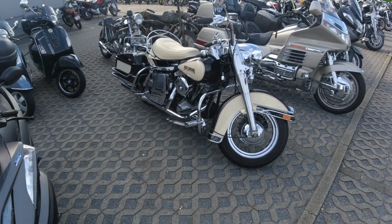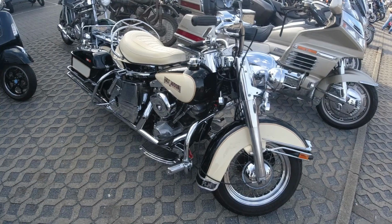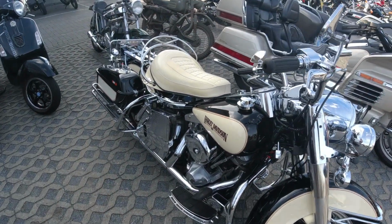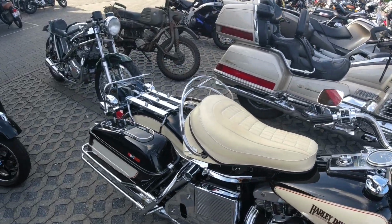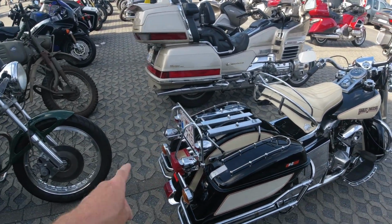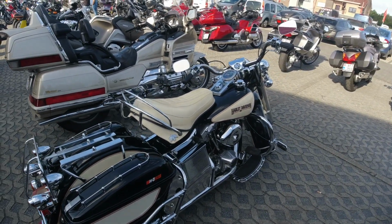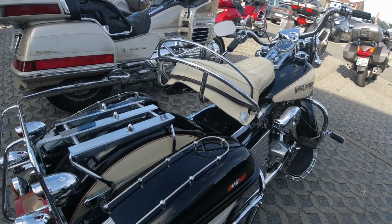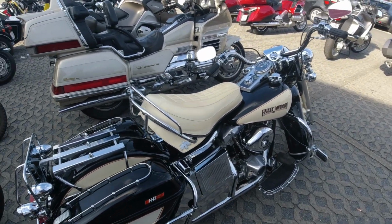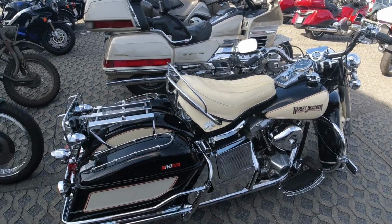And then a cracking Shovelhead FLH. About the same era as mine, because it's still got the banana calipers on. But this one, unlike mine, has got lots of its original type touring pack stuff on, and lots of additional accessories like the bars and things. I would really like to get hold of a seat like this for mine, because I'm afraid my joints don't tolerate the low seat on mine very well. I'd also quite like a set of silencers like this for mine as well.